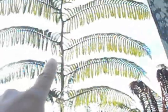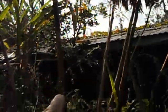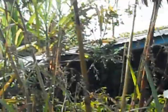This is a giant fern. I'm probably looking at 15 feet to the top. I planted this one here. They grow as tall as trees. They can get 30 feet.